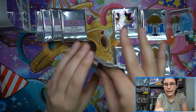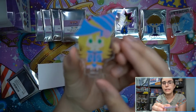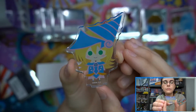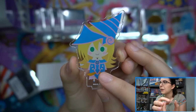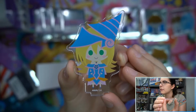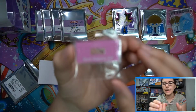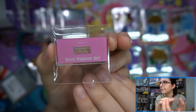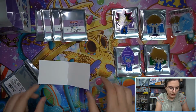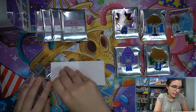Looks like we have a Black Magician Girl here. Absolutely a cutie. Her arms look like little candy corns. Definitely very, very cute. I remember at one point I was eyeballing a Dark Magician Girl cosplay on Etsy. I think it was actually made from Mexico, but of course, they're all handmade, so I guess someone else had grabbed it and then it was sold out and now I can't find it anymore. But it was super cute.